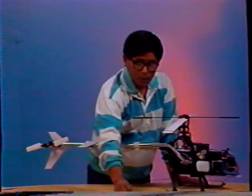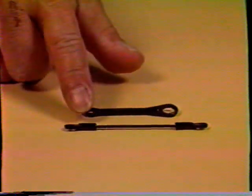Final construction of all sub-assemblies is straightforward. Just follow the step-by-step assembly and adjustment procedures as outlined in the instruction booklet. As far as the ball links are concerned, ensure that the word Kyosho faces outwards when assembled to the ball itself.